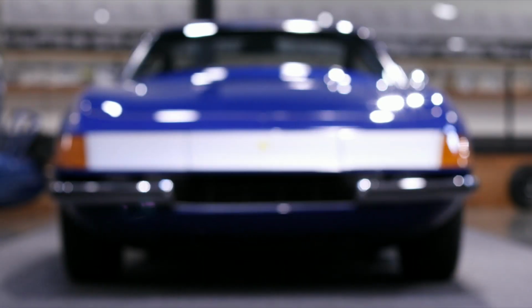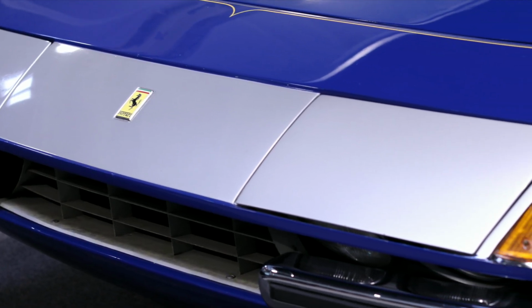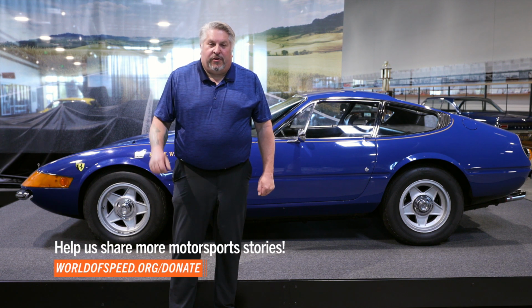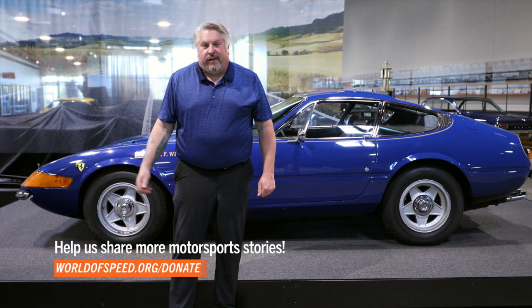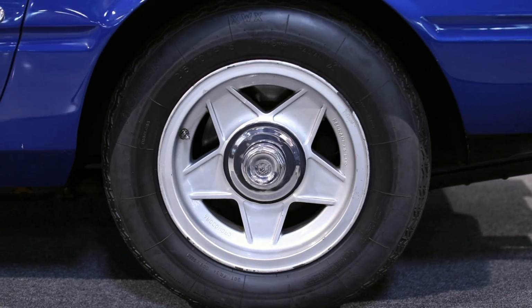I'm standing in front of a 1971 365 GTB4 Daytona. These cars were the first cars in 1968 to be issued with the new federally mandated rules requiring safety bumpers, headrests, knockoffs without any ears, among other things.